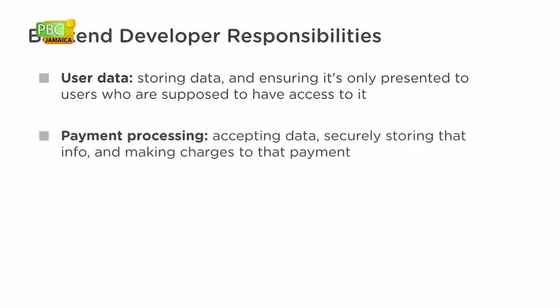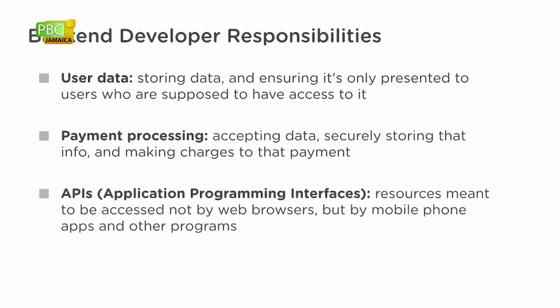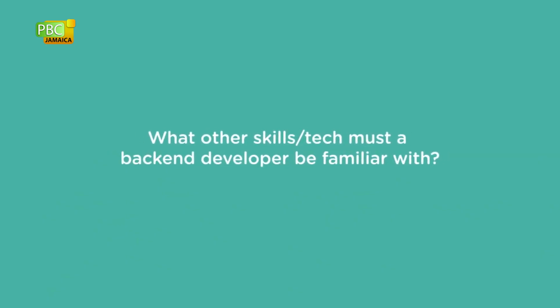Many websites require paid subscriptions in order to access them. Some back-end developers are responsible for accepting data on credit cards and other methods of payment, securely storing that info, and making charges to that payment at the right times and in the right amounts. APIs, or Application Programming Interfaces, are resources meant to be accessed not by web browsers, but by mobile phone apps and other programs.